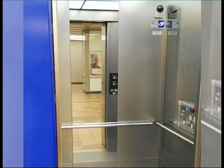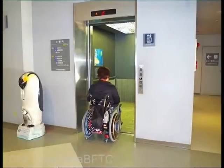This elevator has, you can see, a big mirror inside, and that helps wheelchair users to back out of the elevator, because you don't have to turn your head backward. Just keep looking forward, and you can back out of the elevator. So that's a brilliant idea. Yeah, and most elevators in Japan have such big mirrors.